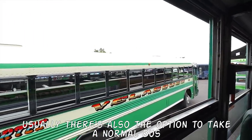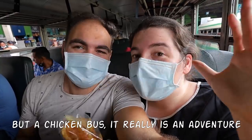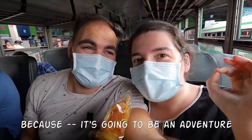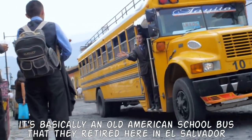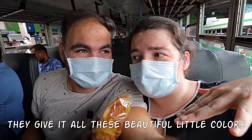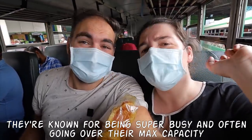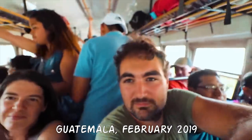Usually there's also an option to take a normal bus, but a chicken bus really is an adventure. It's basically an old American school bus that they retired here in El Salvador. They gave it all these beautiful little colors. They're known for being super busy and often going over their max capacity. Oh yeah, we've seen that for ourselves once when we took one in Guatemala.